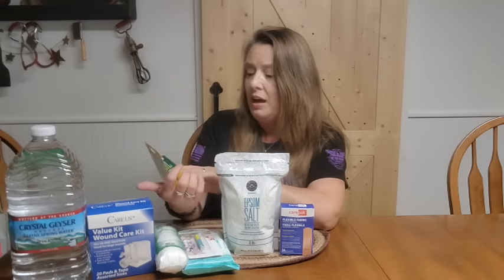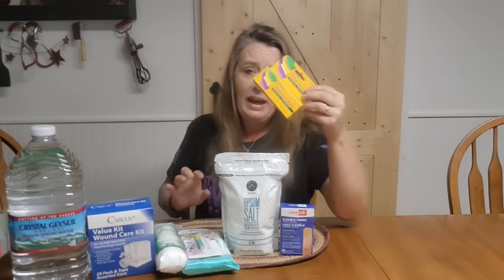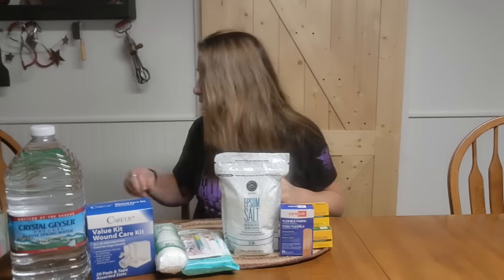The next thing I got is the triple antibiotic ointment. These are great to have. I like these for our go bags, emergency bags, anything like that. So it's a small tube, it's easy. I make an ointment myself that works wonderfully, and we usually use that at home, but these are wonderful for those emergency bags and on the go because it's small and it's really easy.